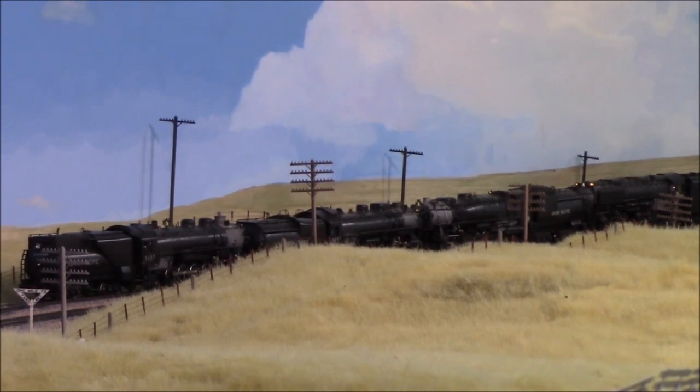With the fire dropped from the 9000, three crews begin the Herculean effort to start a train on the steep hill.